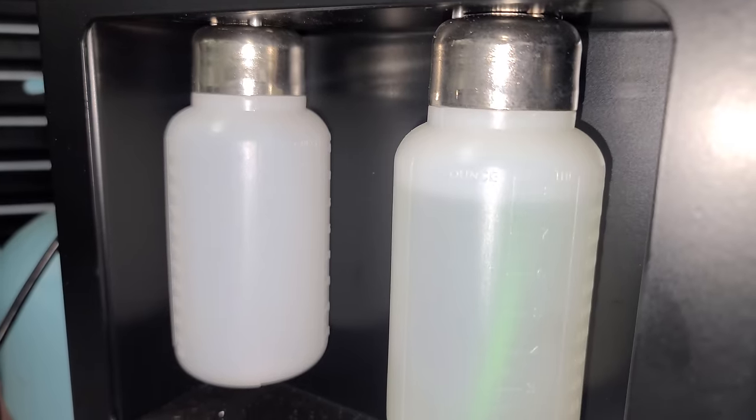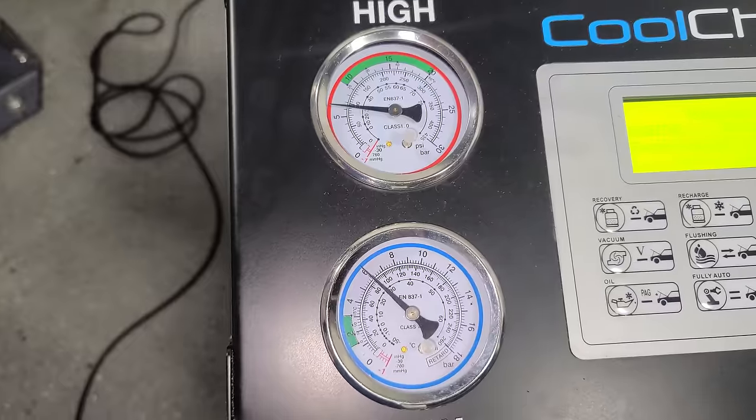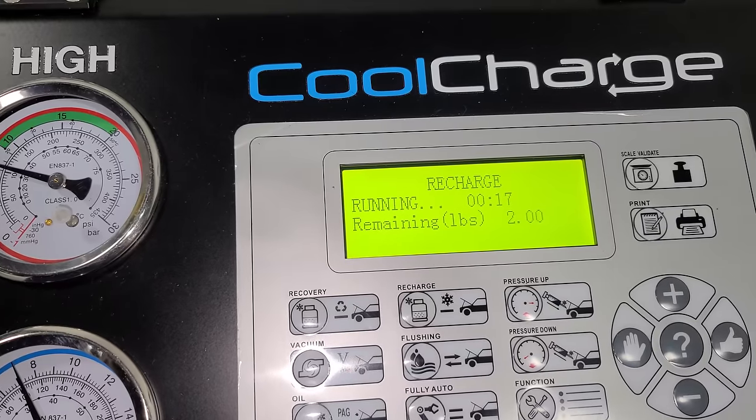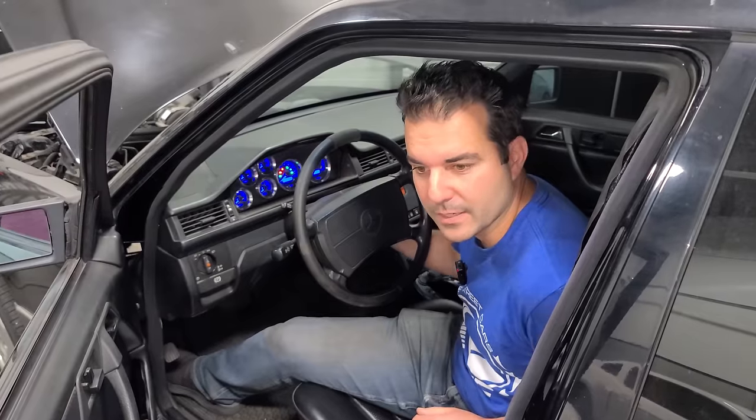And it's really slow, but you can see that going down. Okay, fill our system, give us AC. This is cool, it tells you how long it's taking to charge. Sometimes you have to start the car and use the compressor to suck it in, but most of these machines will get the job done. Charge finished, we're good. All right, let's see if we have AC.